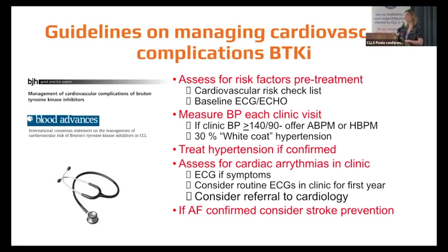Smartphone technology is improving, so there are quite a lot of apps now on smartphones that can detect when people have got an irregular pulse. And they can be quite useful, but of course the definitive diagnosis is to have a formal ECG in the hospital or your GP practice.